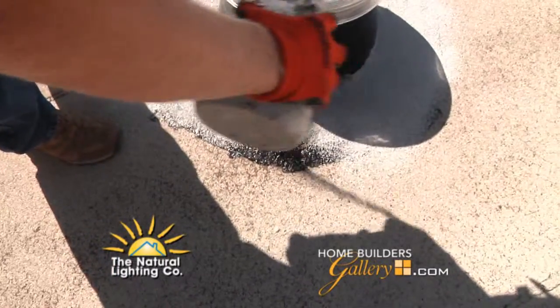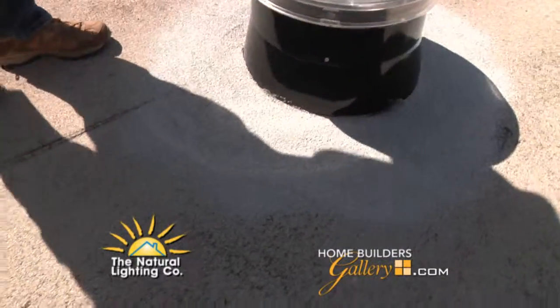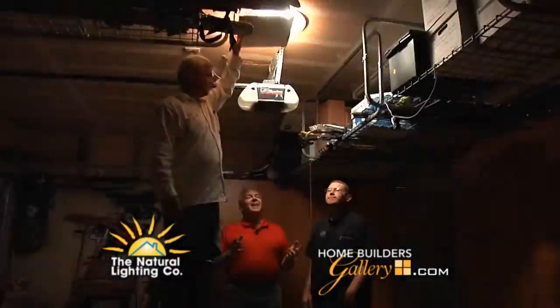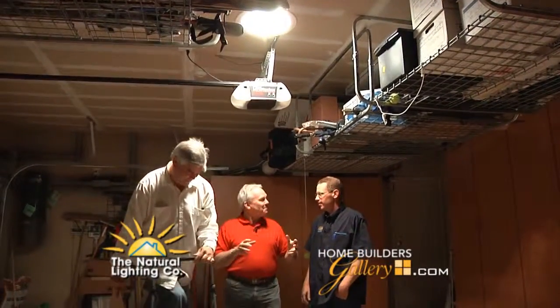Now we're just dressing it up with some more white roofing granules over the top. Give that neoprene a little more UV protection. Well, here's the before and here's the after, and we're shooting this in natural light. It lights up the whole garage.